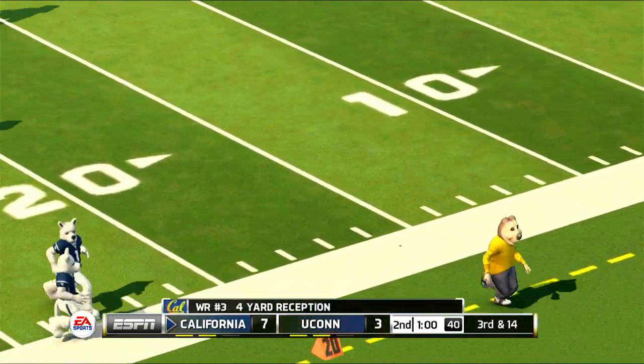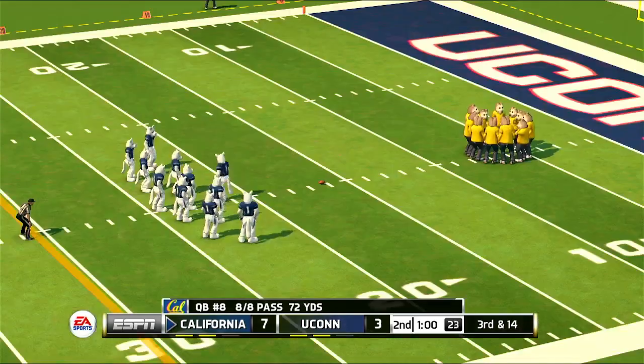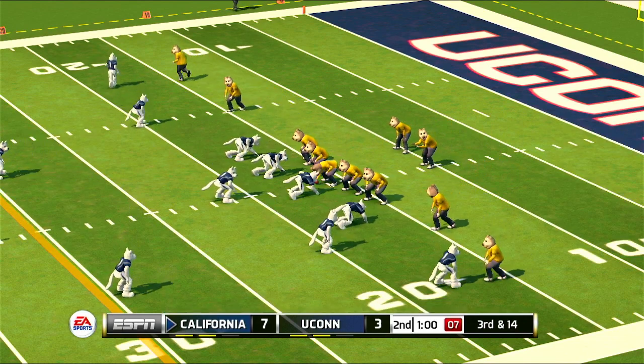Out of bounds. Around the 16-yard line. Gain of 3 yards. That brings up third and 14 from their own 16-yard line. Third down. California is up by 4.